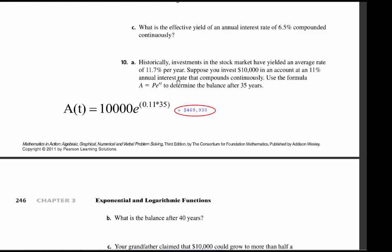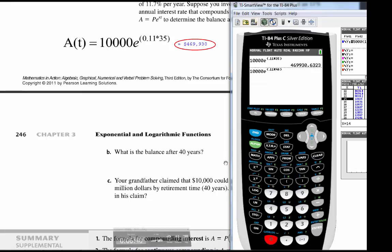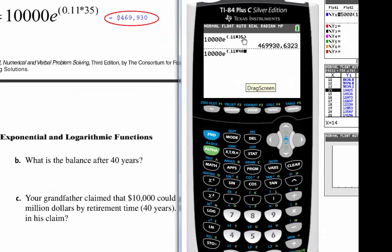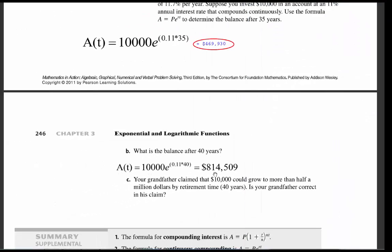So there's my result. I put in $10,000, I let it grow at 11% per year for 35 years, and at the end, I'll have a nice little nest egg, about $469,930. Part B says, what's the balance after 40 years? So all we have to do is change this 35 to a 40, and we'll see what we get. I've gone back to my calculator, I changed the 35 to a 40, and wow, an extra 5 years, my $469,000 becomes $814,000. So here's my answer. After 40 years, I'm left with $814,509.